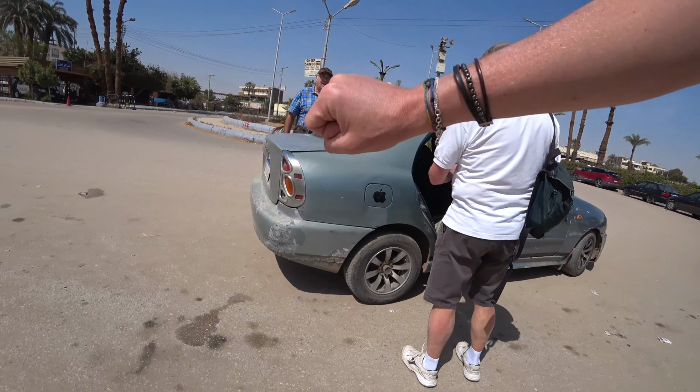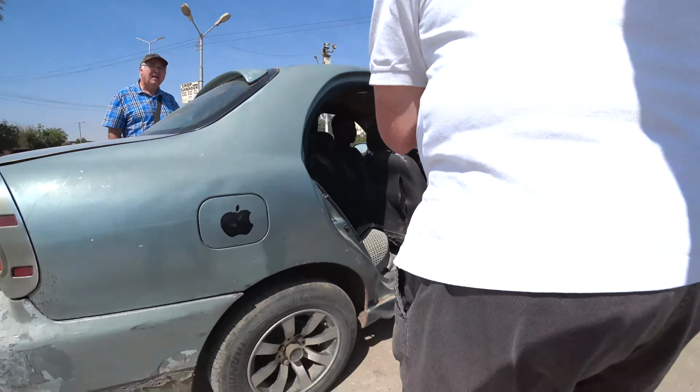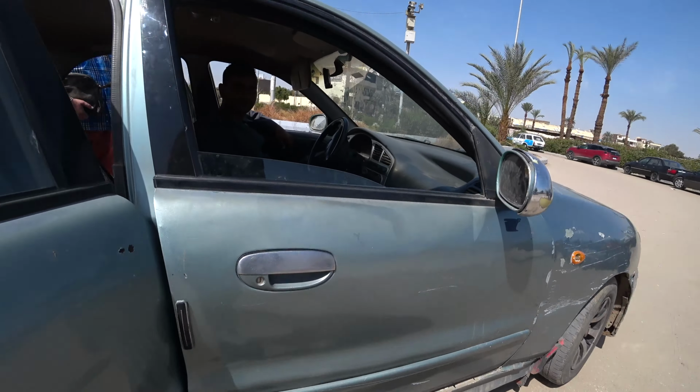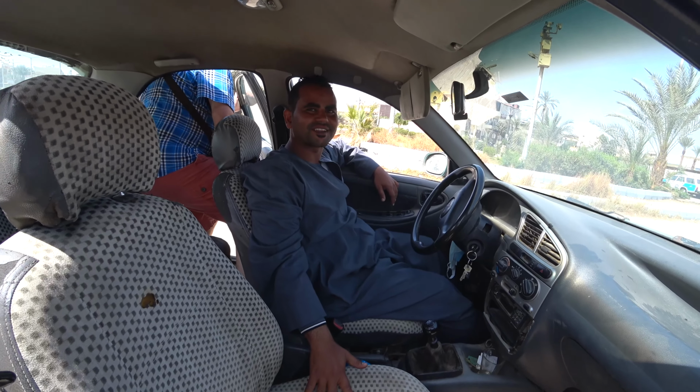How beautiful the car is here, the first Apple car I see here, without a driver. Hello. What's your name? Omar. Omar Sharif. Yes. Omar Sharif.